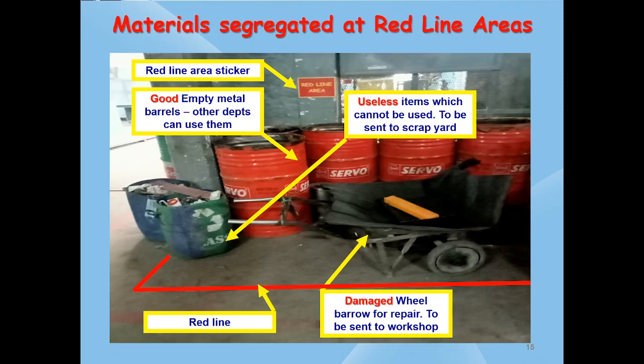This is a typical picture which shows how the materials are segregated into good, damaged and useless items at the red line area. You can see the red line marked. This is the red line marked on the floor and also the red line sticker. This red line sticker is pasted on the wall for shifting the unwanted things.